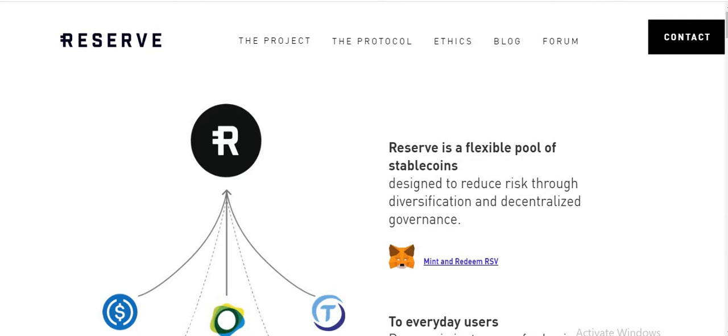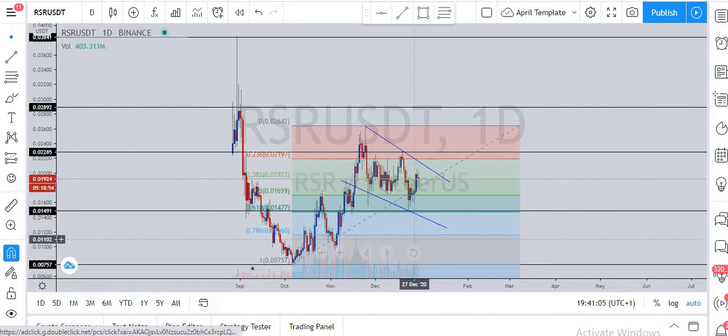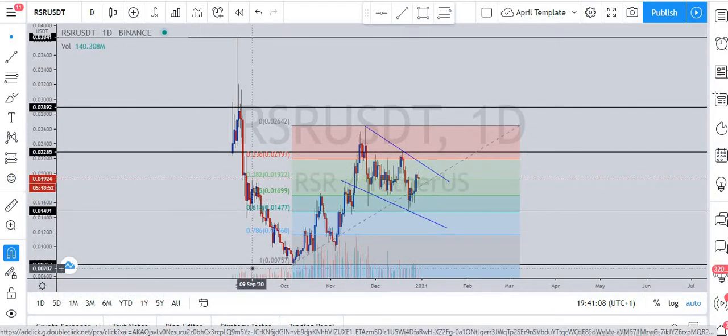Now let's go to the price and let's look at that. The price is currently at 1 cent. Yes, 1 cent. So we can still buy under 2 cents. That's what it means, the price is almost 2 cents. Now, the all-time high of this coin is currently around 3 cents.